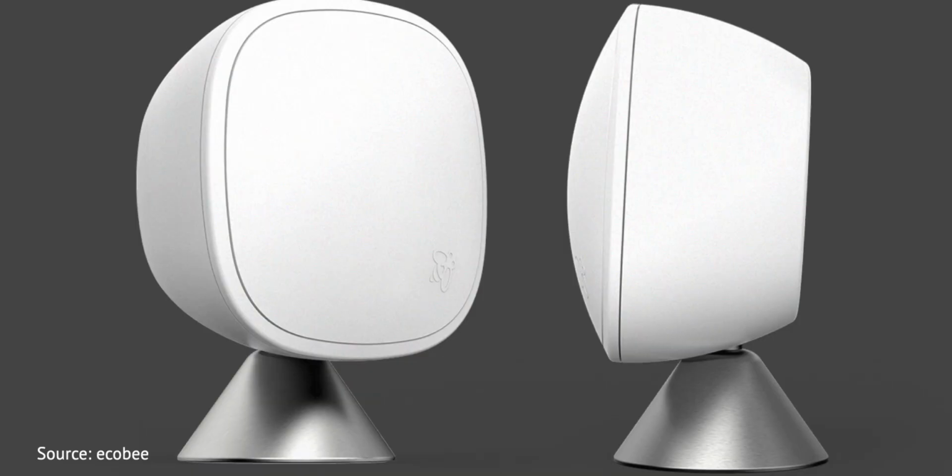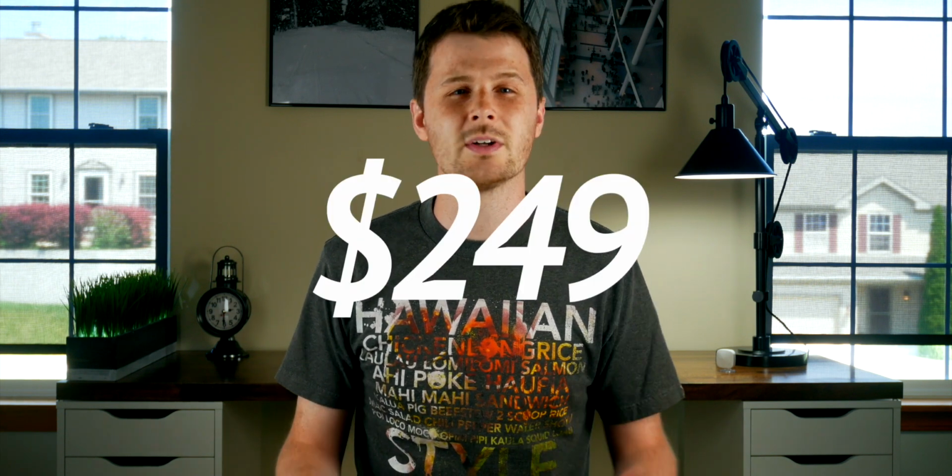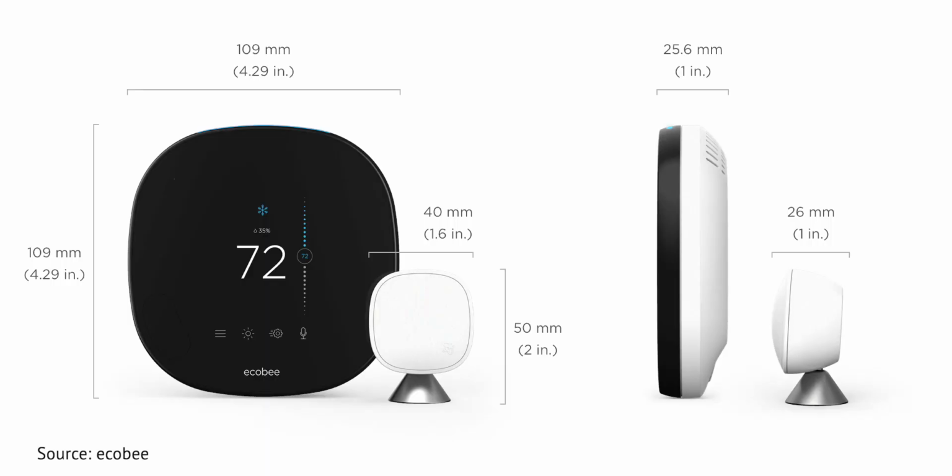This can be especially useful if your thermostat is mounted in a hallway where you really don't spend a lot of time. These sensors have also received a refresh featuring a much more refined look. Replacing the ecobee 4, the new ecobee Smart Thermostat comes in at $249. So what does that get you? Besides being slightly thinner, the Smart Thermostat looks basically identical to the ecobee 4. Almost everything that's new is on the inside.